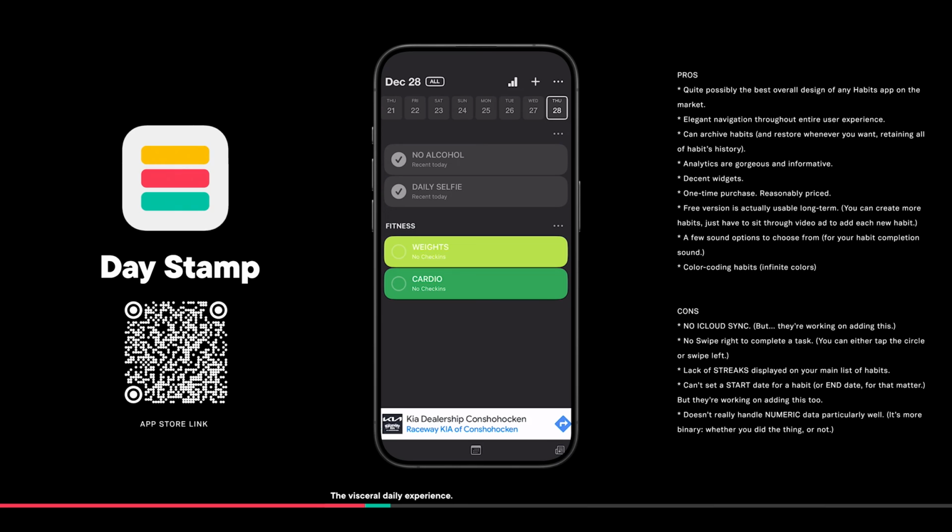So I'm like, okay, like I said, I really like swiping left to right, and there's no option to customize the direction of the swipe. So if I were to use this app long term, I would just have to be okay with swiping right to left or tapping that little completion button.